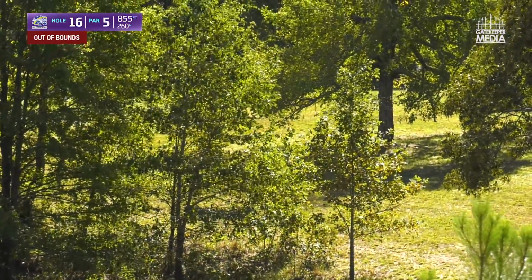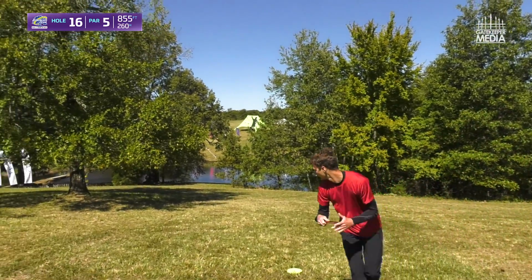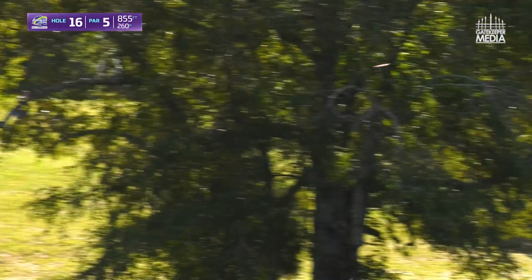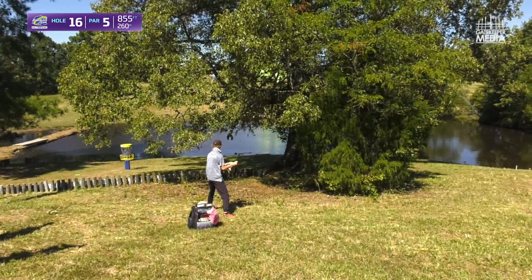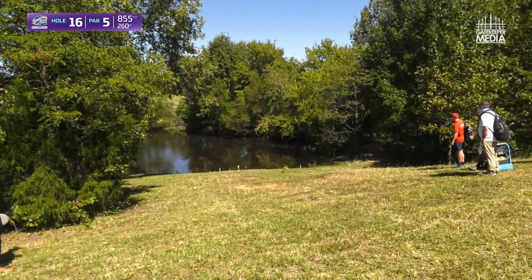Oh. Looked like he clipped something. Hit the tree. There's a guardian tree on the other side. If your disc is right of the basket at all, this thing will stop you, kick you down. It's got to go. Just safe. It did. Oh my gosh. Wow. So, he's 60 feet for his eagle. He'll take birdie at worst there.